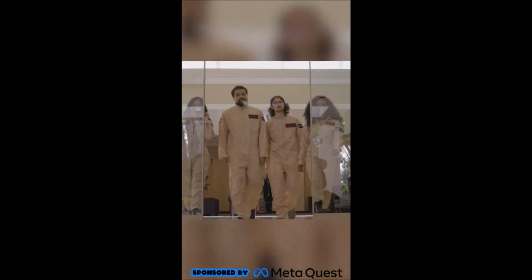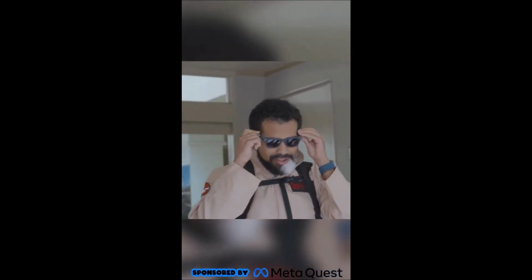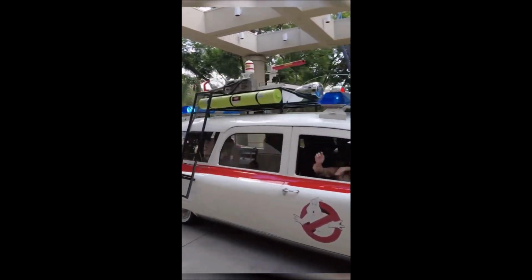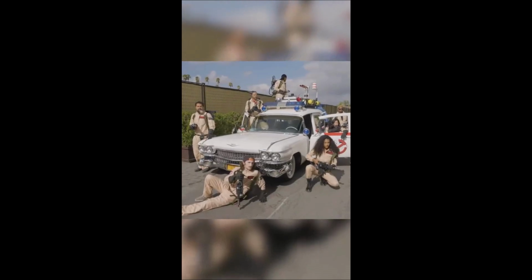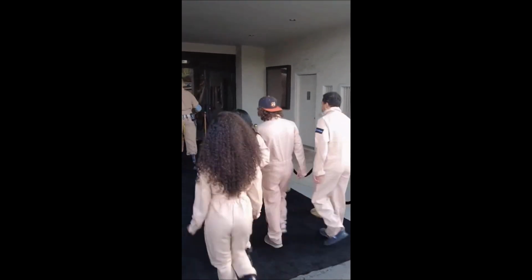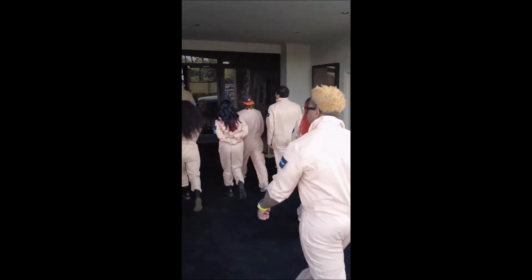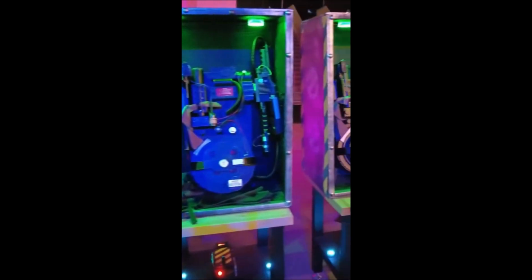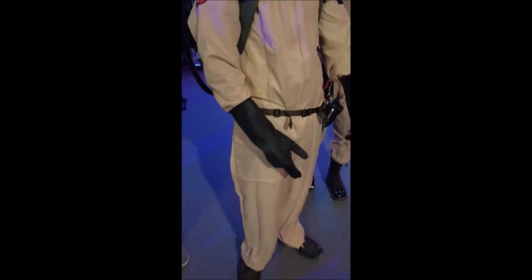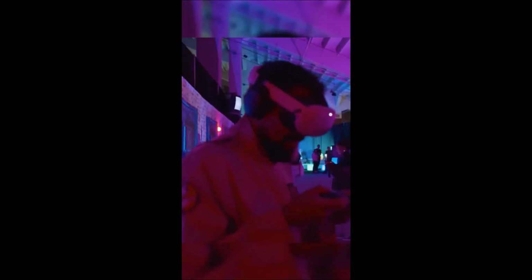Just the other day, I got invited to partake in one of the coolest events I have ever been invited to. Look at the Ghostbuster Mobile! That's right, y'all. I went out to Los Angeles to partake in an event themed around the new release of the Ghostbusters Rise of the Ghost Lord VR game. Me and a bunch of your favorite creators teamed up to take on some ghosts in LA. And look, they let us wear the backpacks. They let us dress up. Yo, it was sick! Here's me wearing the new MetaQuest 3 headset.